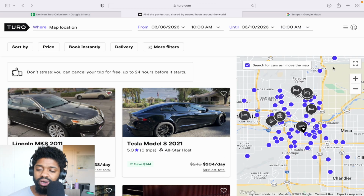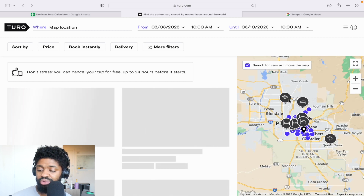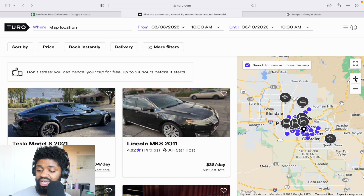I don't put my car all the way out here. Ain't nobody out here getting to my car. I don't want that. I want to be very accessible. All right. So now that we have an idea where we list my car, let's see what other kind of areas we have out here. Let's just zoom out. We got 2 airports, 3 airports. Okay. But I don't see no cars out there.